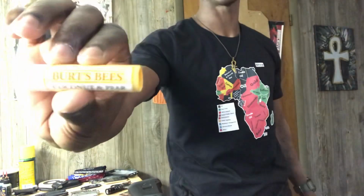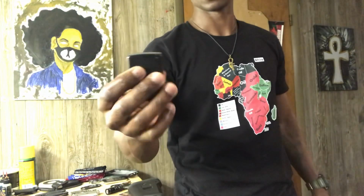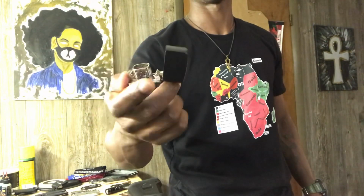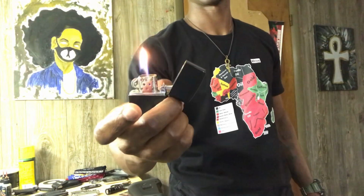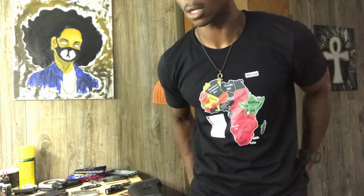Burt's Bees beeswax, and this is Coconut Pear. My Zippo lighter, which is just a casing. I have a Thunderbird insert in there, which is butane fuel. It lasts a whole lot longer than that.